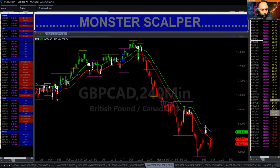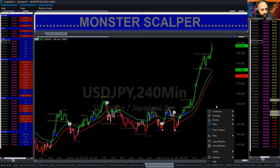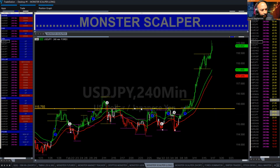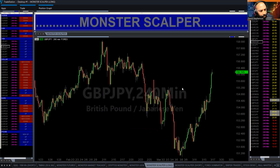All right, so we're going to start with Forex. Great moves in Forex. The dollar yen is continuing to move higher, right? So here was our buy signal, on a break of this resistance right here, and price is all the way up here. So nice move in dollar yen. We've been looking at the yen pairs right here, so they're definitely moving. CAD yen, same thing with CAD yen, and pound yen.